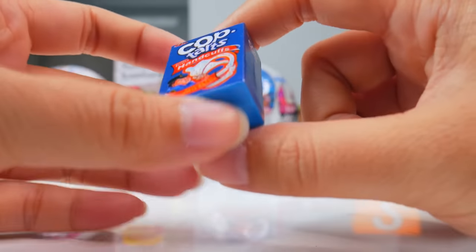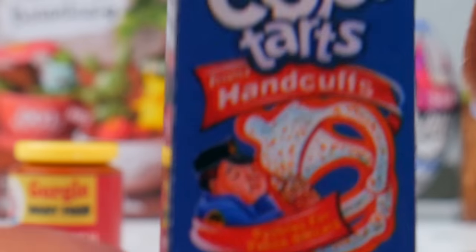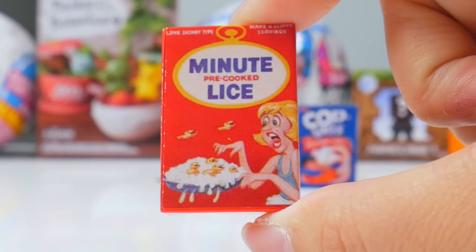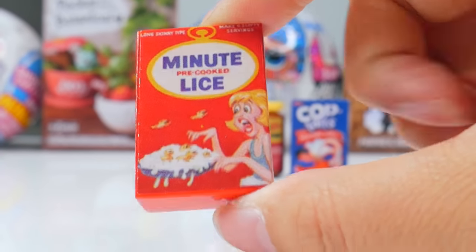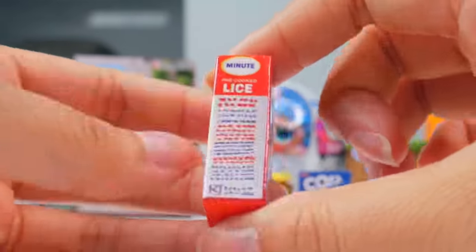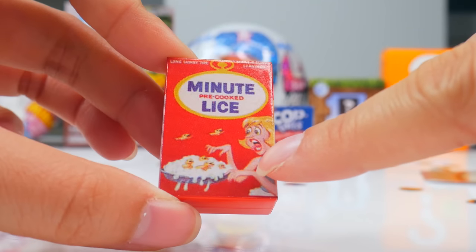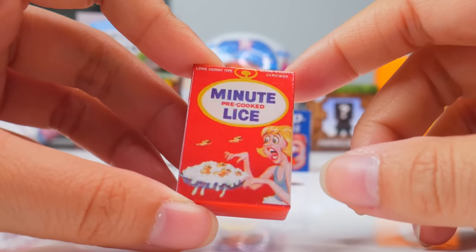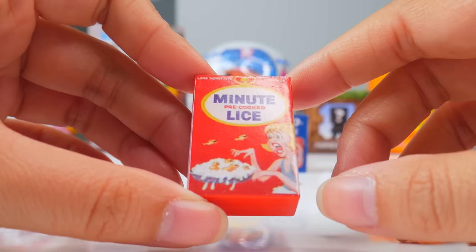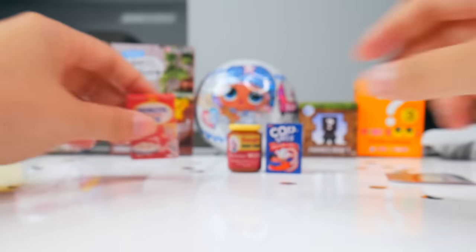Well then, how come we don't get any cop tarts? Will we be arrested for it? Minute lice? Pre-cooked lice? Ew, why? Who would ever eat this? This is super wacky as it is. Look how horrified this woman is. Why would you even make something like this? Ugh. Long skinny type lice? Oh goodness gracious, I'm just gonna put this away.